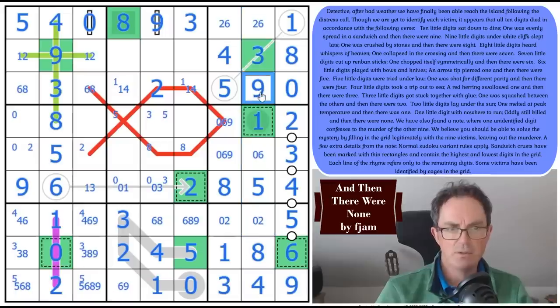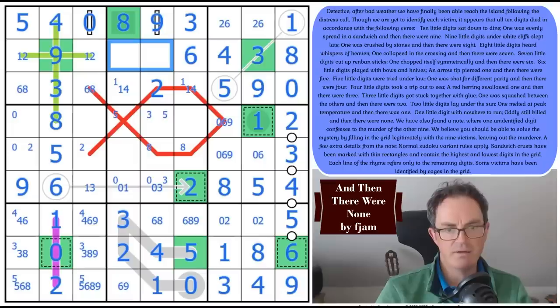Okay, but no, it's still, well, it's further. We've definitely got further. But I still don't feel we've got far enough. These squares now have got to be 5, 6, and a digit, a 0. It's 0, isn't it? Oh, so that becomes a 6 naked single. And those become a 0, 5 pair, I think.